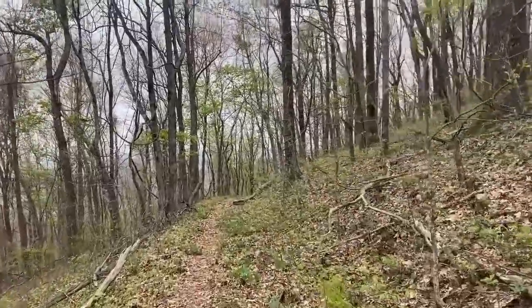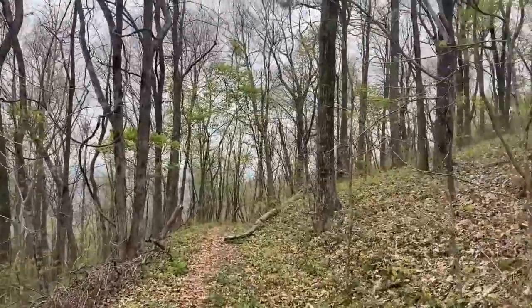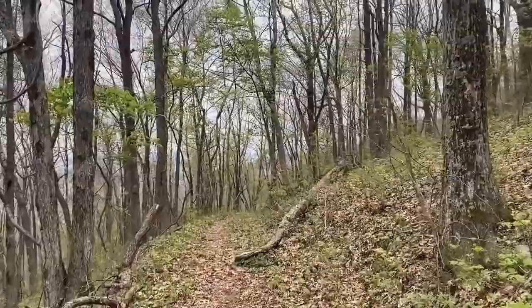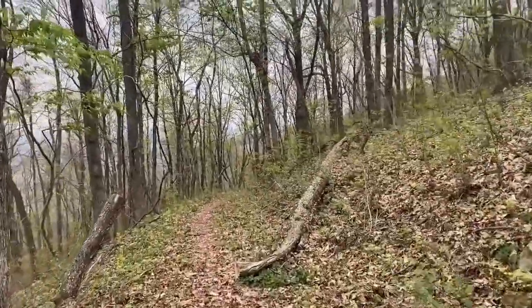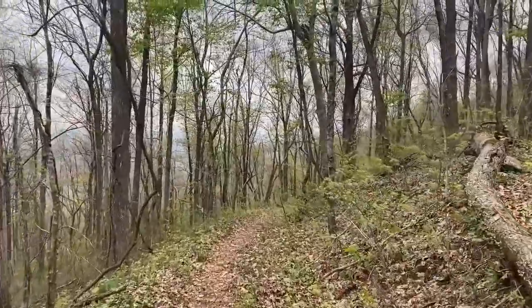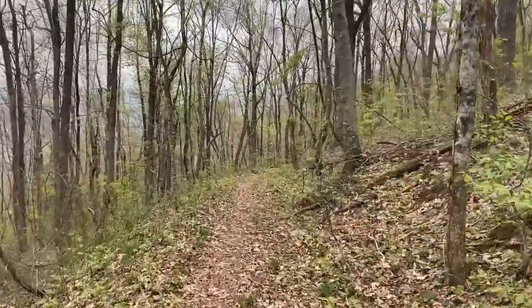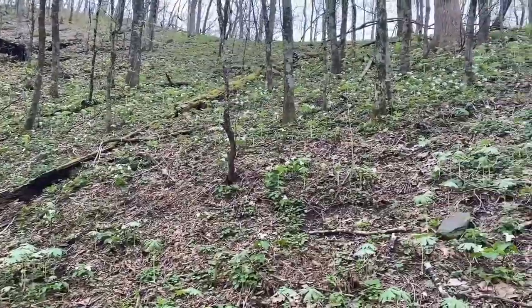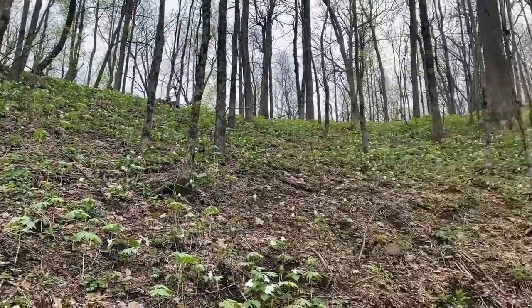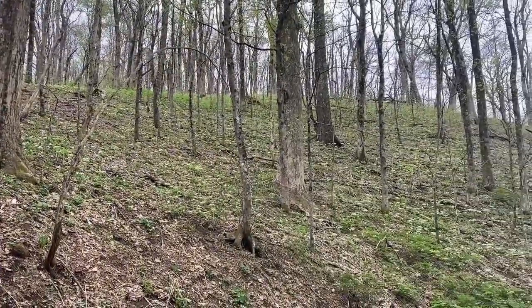In general, really good hike. It's these old logging trails that you're hiking on. Although they get real steep, it's a breeze to hike on compared to those rough hills in Georgia. Got a whole hillside of wild trillium as far as you can see. It's absolutely beautiful.